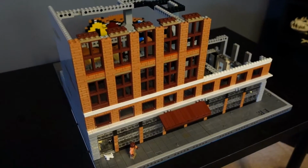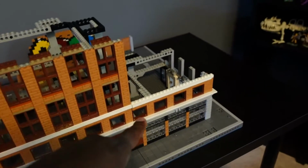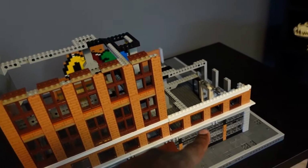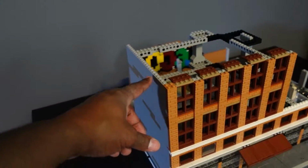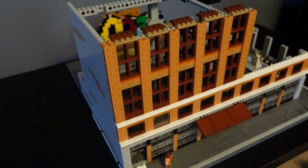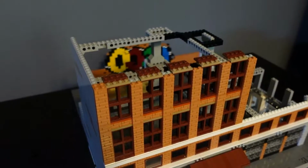Today is week 9, I believe, of our Tribune Tower. So let's get into it. Bam! So as you can see, we've got some more done over here. We also have raised up another floor. So this is coming along fairly well.